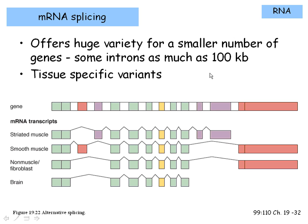Well, why bother? Why have introns? And there may be several reasons, but certainly one reason is that by having introns, a fairly small number of genes can give a much larger variety of products. And this may be a little bit clearer if we look at a specific example.